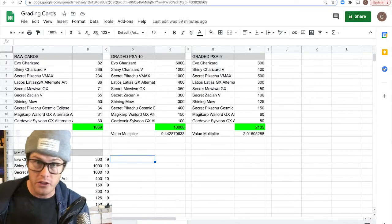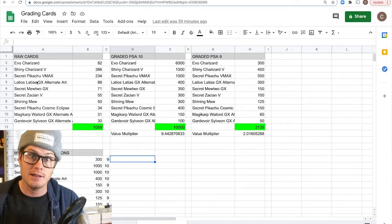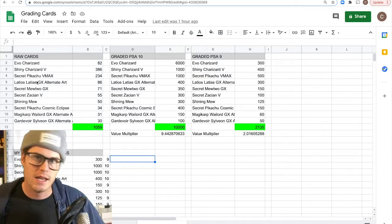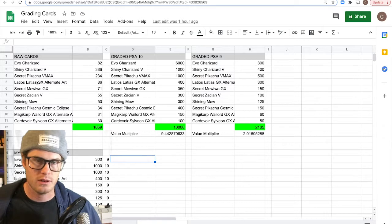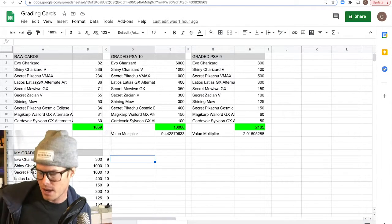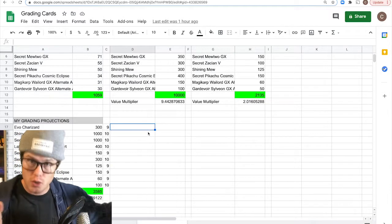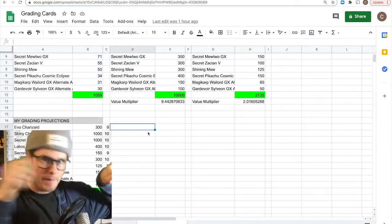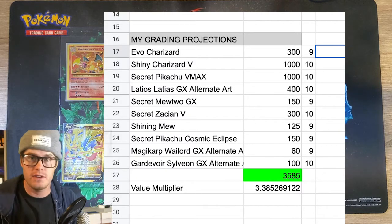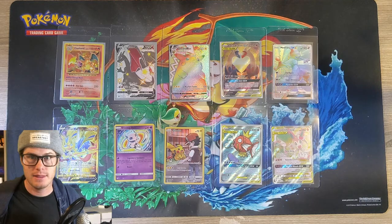It's easier to sell them on eBay. People know what they're getting. And I'm making 10 times what I was before. But even if you get the 9s on all of them, $2,000, double my money, still worth it, in my mind, for a $200 to $300 investment to ship them off and get them graded. Here's my actual grading projections. I took a look at these cards. I took a fine tooth comb and combed through them. I think that these are what these cards will come back. I'll do a follow-up video in 6 months or 9 months when I get them back, and we'll see how close I was.